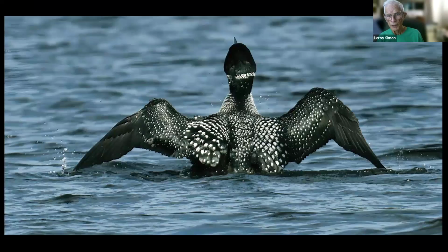Here's another picture, one that was flapping its wings. It had been sitting in the water preening. And when it got done preening, it flapped its wings.